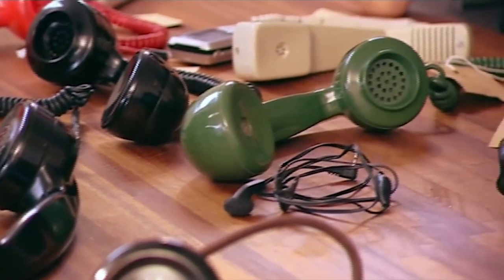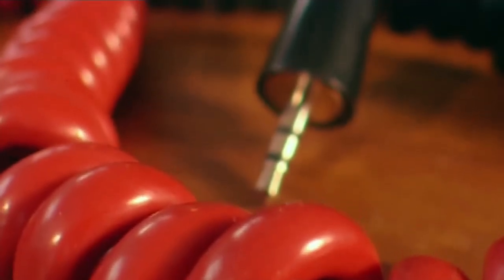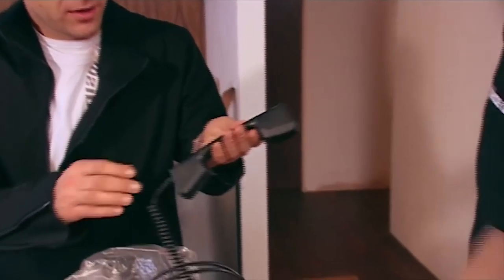Nicholas replaces the worn-out innards from old handsets with the microphone and speaker from a hands-free kit, and then wires in a plug that will fit most mobiles. Quite like that. Yeah, that's quite a classic. Sort of square, chunky, sort of American style. Sort of Binatone circa 1992.